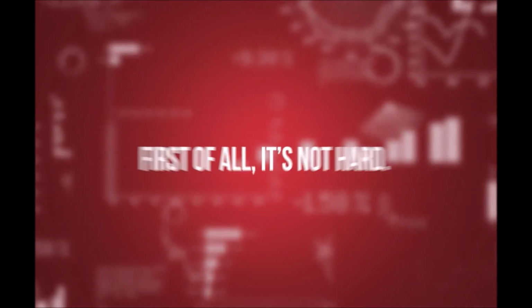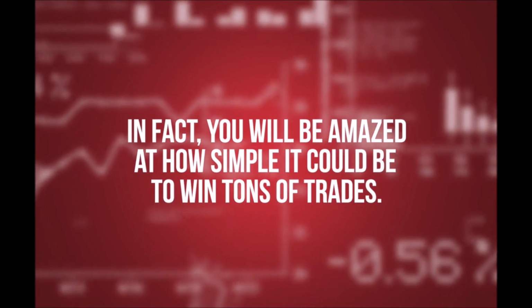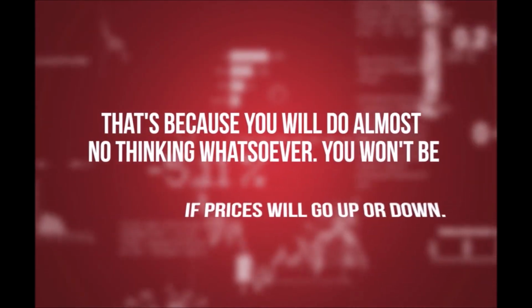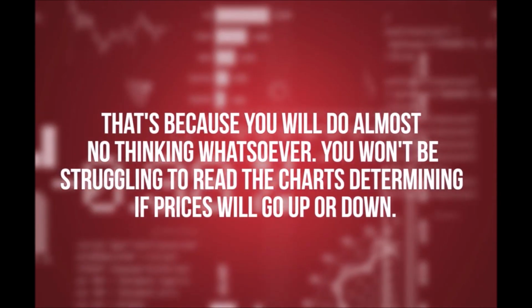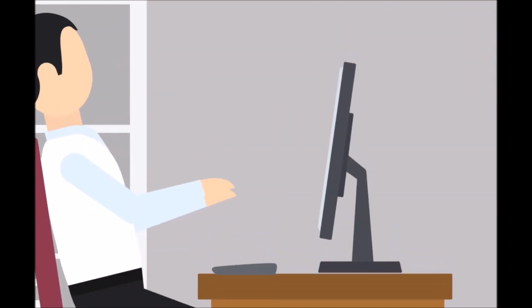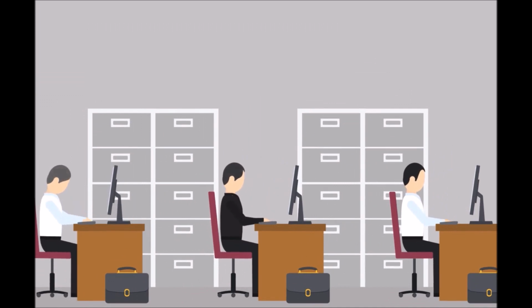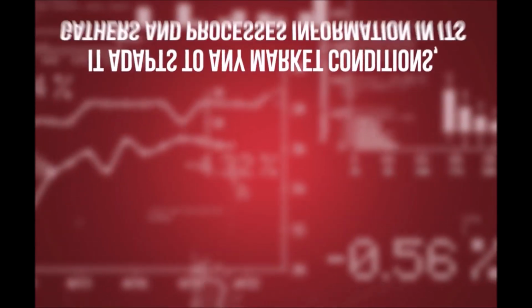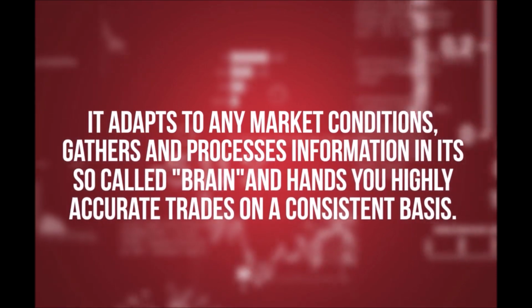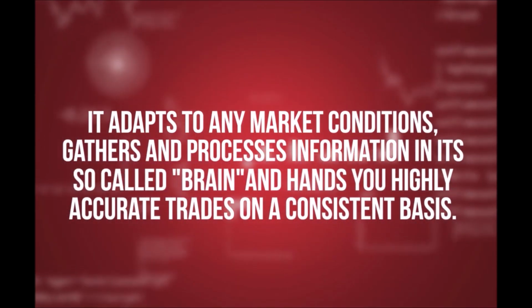First of all, it's not hard. In fact, you will be amazed at how simple it could be to win tons of trades. That's because you will do almost no thinking whatsoever. You won't be struggling to read the charts determining if prices will go up or down. No, instead, an algorithm that's been developed by an expert team of programmers and traders will do all that for you. It adapts to any market conditions, gathers and processes information in its so-called brain, and hands you highly accurate trades on a consistent basis.